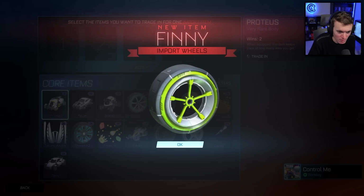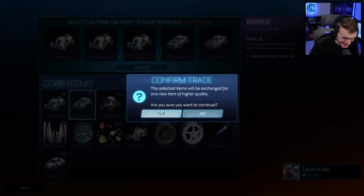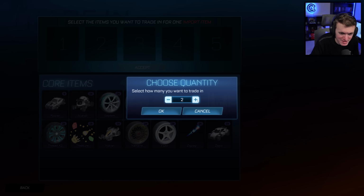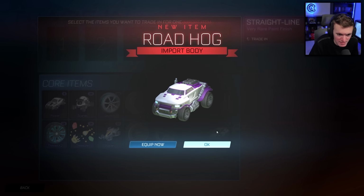This is brutal. This is torture is what this is. This is gambling. It's not even gambling because even if I get a white octane, it's not going to make me profit. It's literally just for your guys' entertainment. That's really what this is.